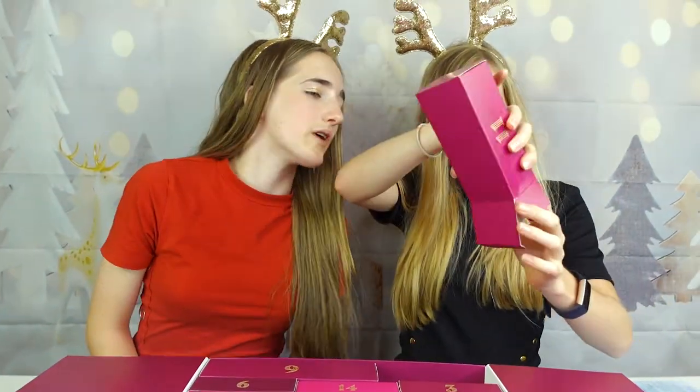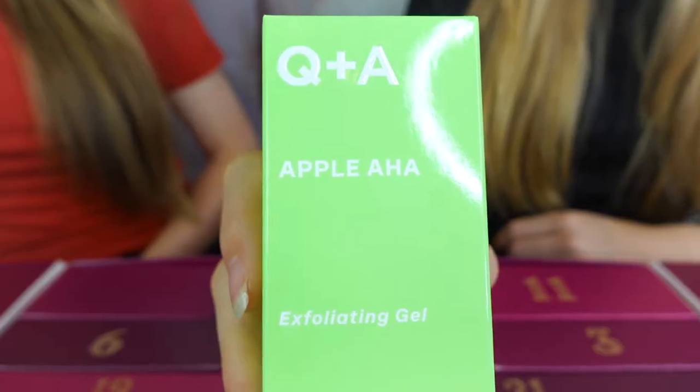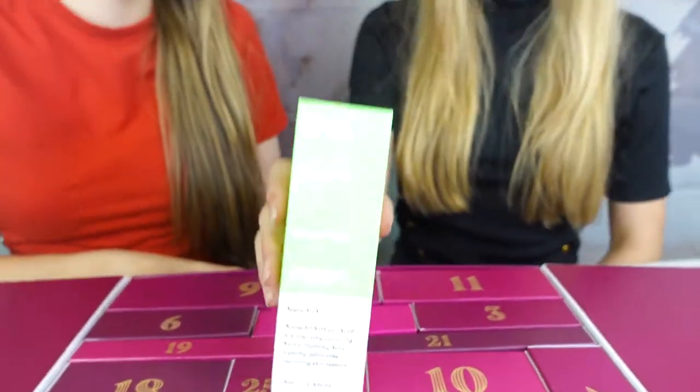Ooh, green. Oh yeah, I saw the green. Where's it? Oh, it's Q&A. We got a lip gloss from them last time. It's lip oil. So this time we have a Q&A Apple AHA exfoliating gel. We really like this brand. Their licorice lip oil that we got last year was great. Can't wait to smell it.